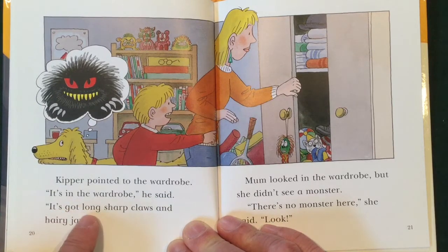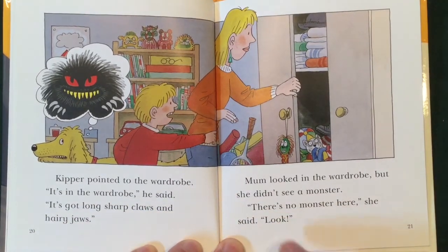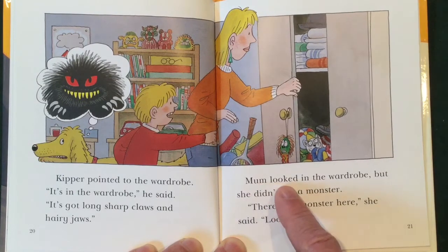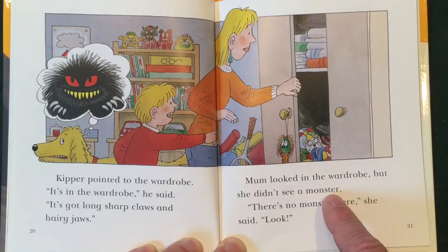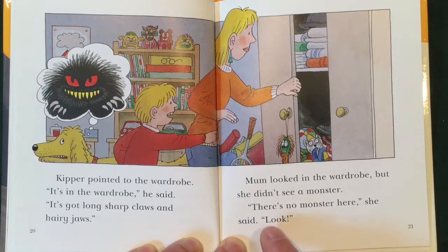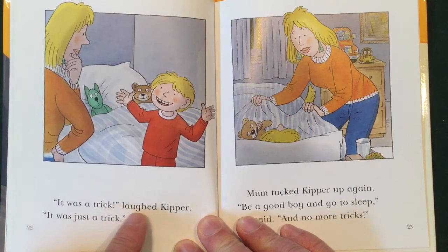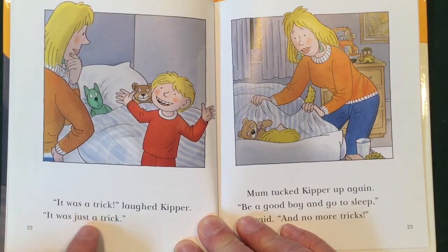It's got long, sharp claws and hairy jaws. Mum looked in the wardrobe, but she didn't see a monster. There's no monster here, she said. Look. It was a trick, laughed Kipper. It was just a trick.